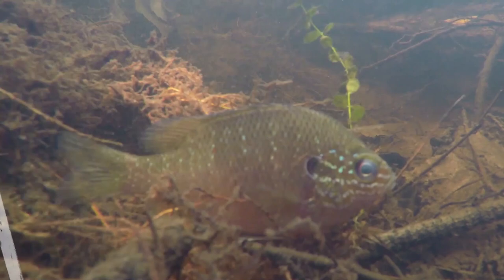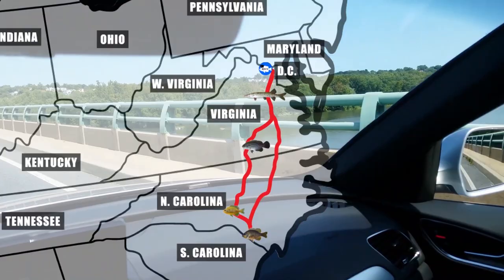Time to head back north, where I'll first try to get some more specimens of long-eared sunfish from the Potomac River. Welcome to Maryland.